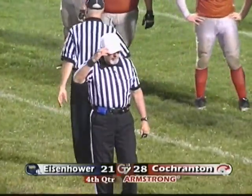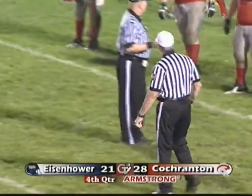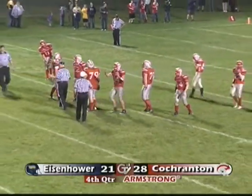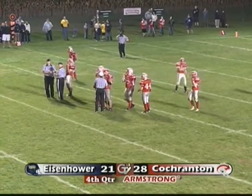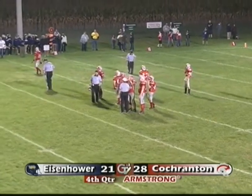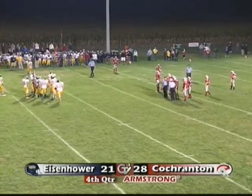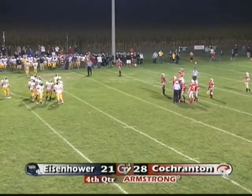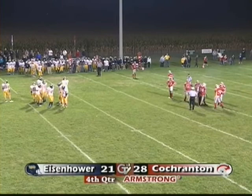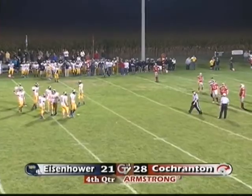We are going to get an eligible receiver downfield against the Knights. Wow. What a turn of events. Throw the bananas, Nick. Final spot of that ball is going to be marched off very shortly. Talking with Cochranton now. Their captains. 37.6 seconds to go. Don't go away. 28-21. Cochranton leads. And they'll march it off.